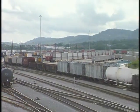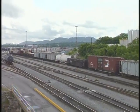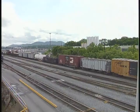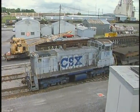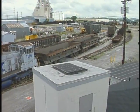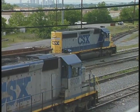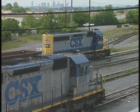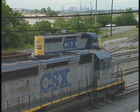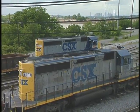The whine of diesel locomotive turbochargers literally drowns out all other sounds. No wonder it's such a noisy place. On the other side of the tower, several locomotives are doing their part to put together a couple of trains. More switching is underway in this part of the yard.